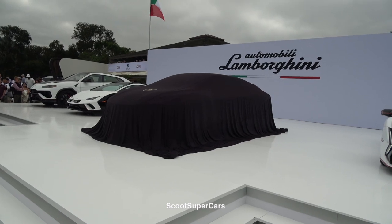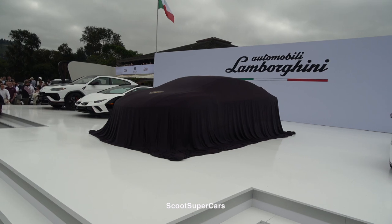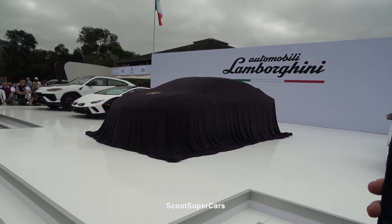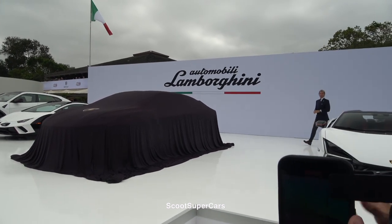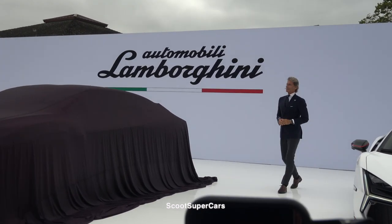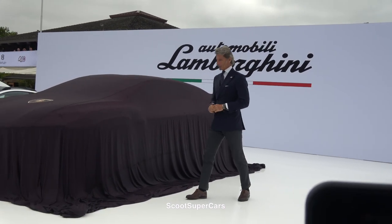Ladies and gentlemen, please welcome to the stage Chairman and CEO of Automobili Lamborghini, Mr. Stefan Winkelmann. Buongiorno. Buongiorno, signore e signori, and welcome to Lamborghini.